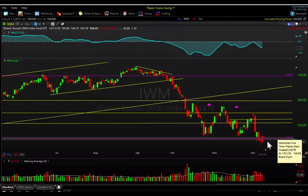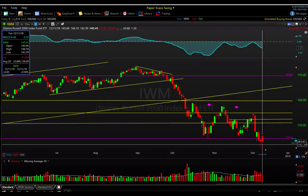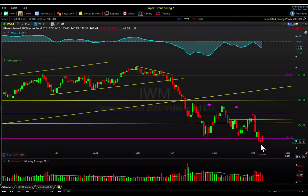IWM, this is the sore spot right now. This is the Russell 2000, which is closing at new lows here within the context of the past multiple months. We got a close down here in red territory today at 143.41. That was lower than yesterday's close. Notice we still have the tail down here. We still have a reversal that was staged yesterday, but we're still below kind of this 144, 145 area. This is the prior pivots back here in October and mid-November.